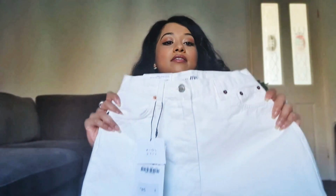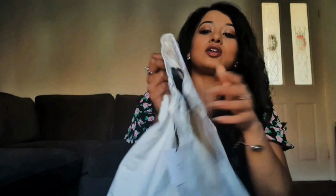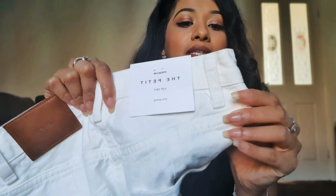Now the next pair of trousers is these nice white jeans, which is perfect for spring and summer. So this is called the petite, and to me it sort of looks like the slouchy shape. So like a slouch, you know, the Zara slouchy jeans. So it's like the slouchy shape, but it tapers beautifully at the end, and you can roll this up as well if you wanted.